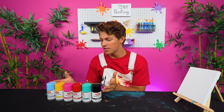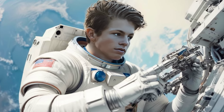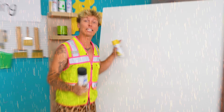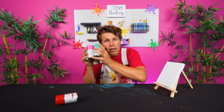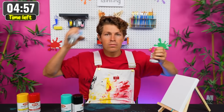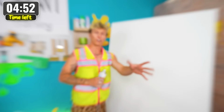So I have all these colors. What could I possibly paint? I have an idea. I am gonna paint outer space with a planet. I know what you're thinking, that's so random, but I learned this trick when I was young, and I'm gonna do it on this tiny canvas. For my giant spray painting art, I'm gonna make it look like it's raining spray paint. Let's do it. All right, first up, we need pink and we need blue. First up, I'm gonna make a person holding an umbrella. It'll make sense later.